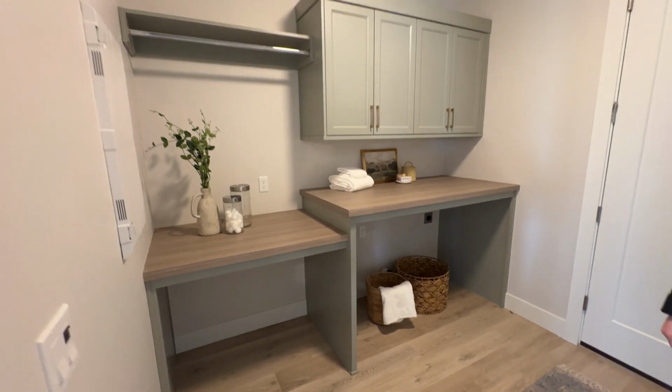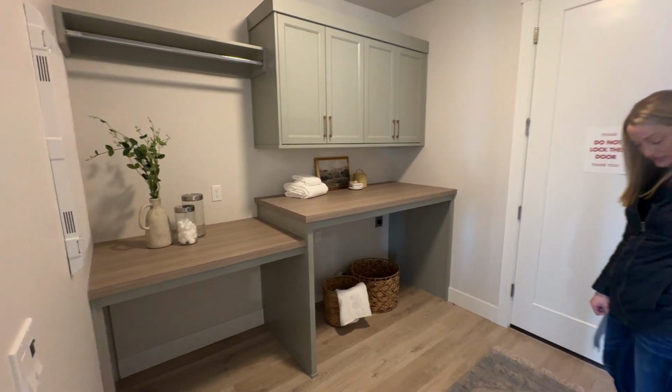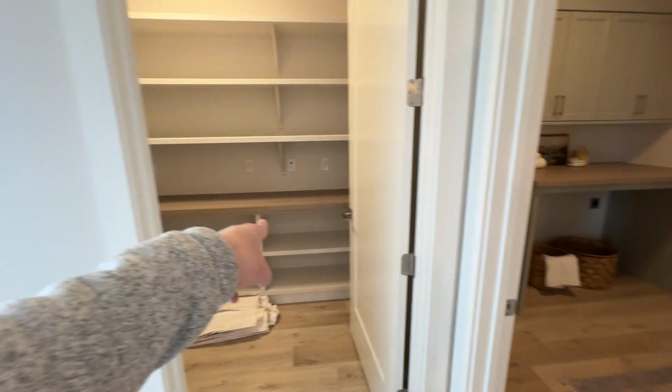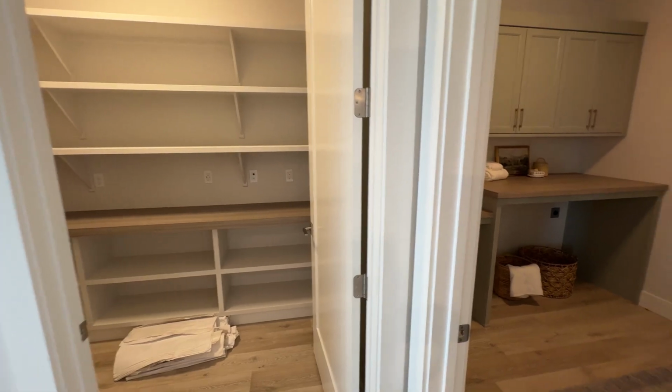The color of that countertop just goes so well with that. It does. I really love this gray green sage. I wish they did that same color of sage here on the wall. If they had painted that wall that color, that would have been fantastic.